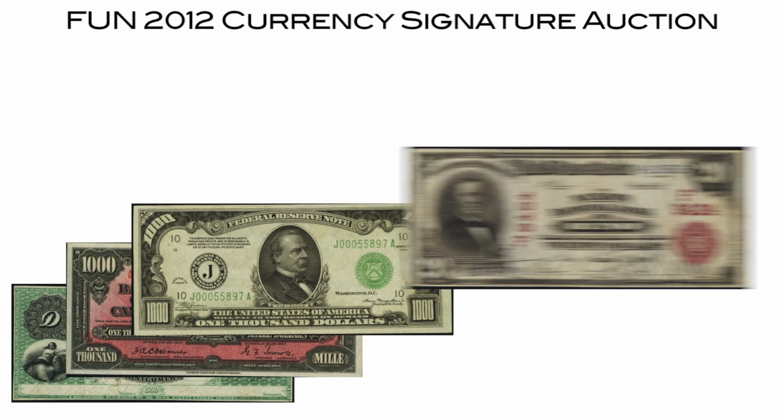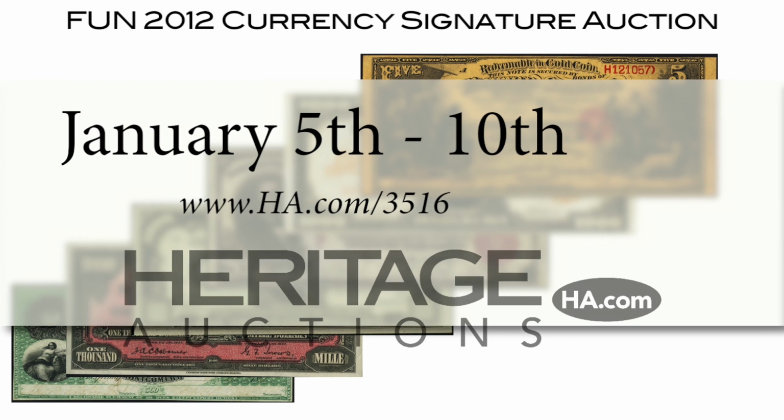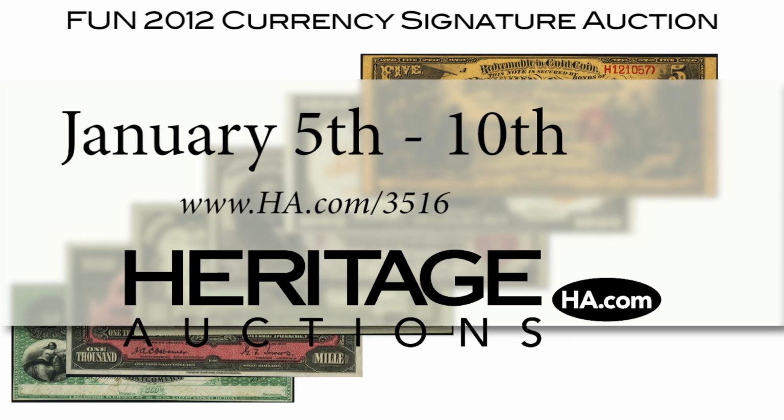Bidding is now open on these signature rarities and thousands of other notes in the January 2012 Signature FUN Currency Auction, set for January 5th through the 10th. Thank you and good luck.